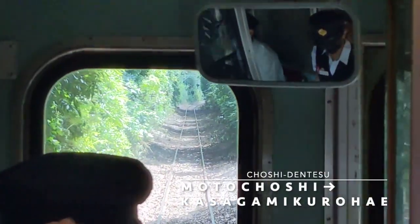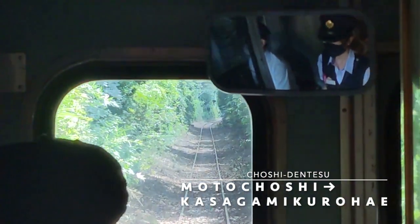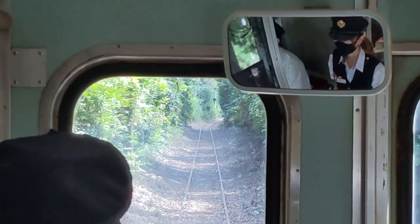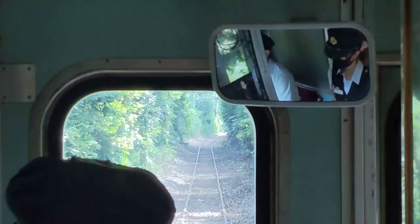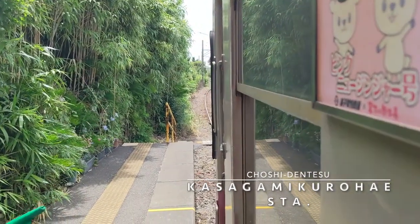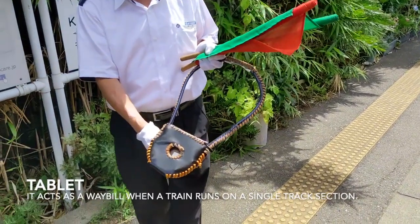The train runs through a green tunnel with many trees. This is one of the attractions of Choshi Dentetsu. At Kasagami-Kuroho Station, trains are passing each other. This tablet is a passport that allows you to go to the section ahead.